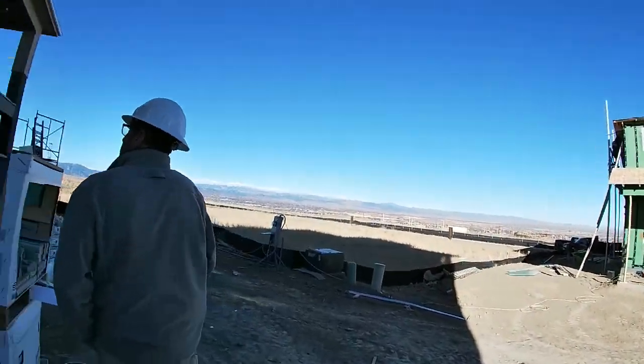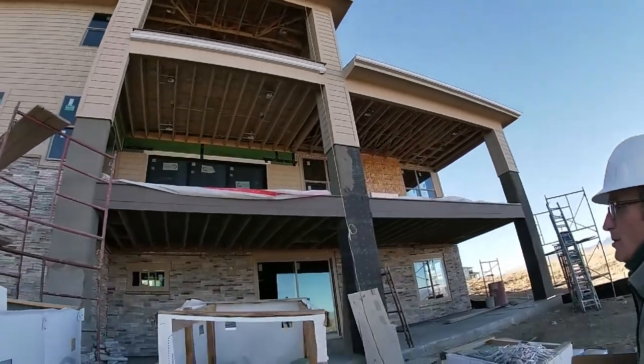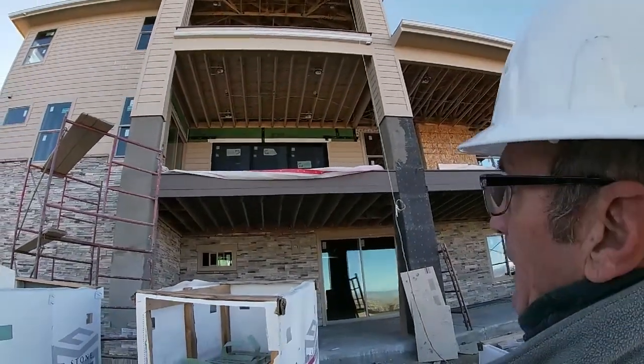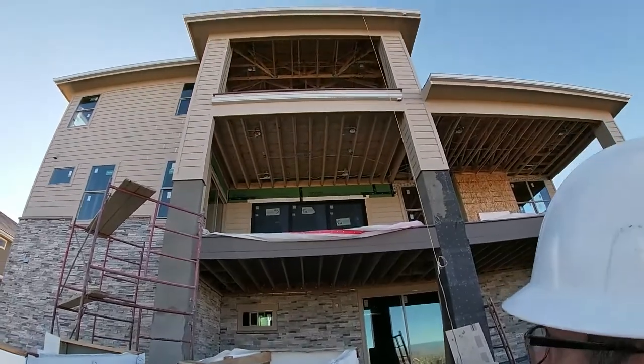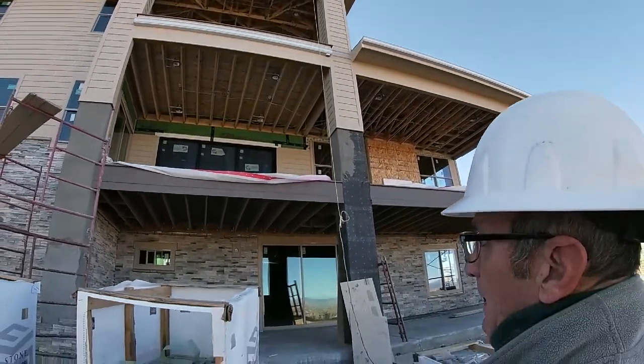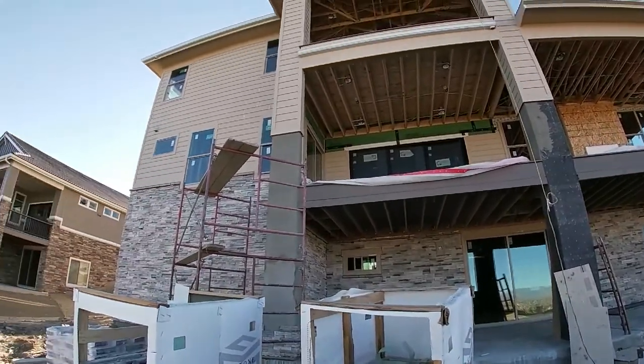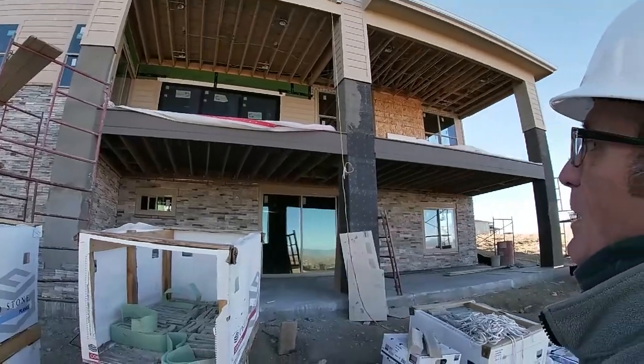As we move around, we'll take a shot of this rear. You can see we've got most of the lower level masonry done. We'll be stoning the columns and the exterior fireplace up on the deck elevation. End of the week, first of next, we'll be wrapping that up. Then we'll be measuring for the metal rails which go on the deck.